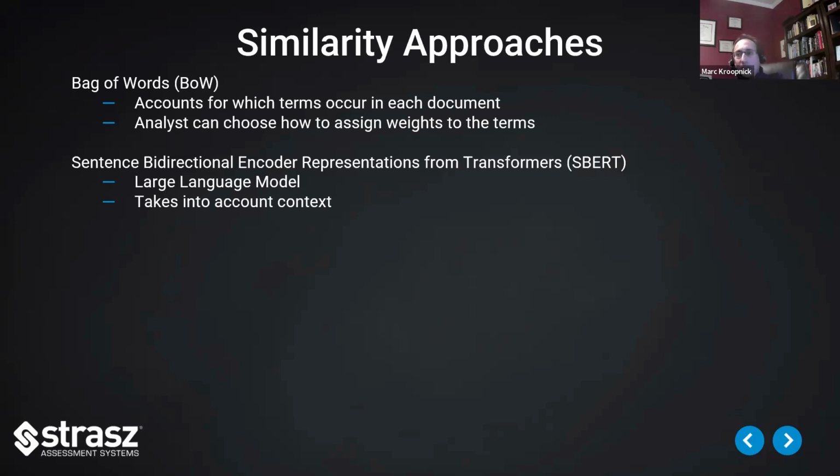There's no technology to navigate synonyms. There's no technology to navigate context. You can do some things related to weighting. You can downweight really common words. You can ignore words. But this is really a comparison of words. And in complete transparency, that's where we started. And as you'll see in a couple slides, we weren't super impressed with that.